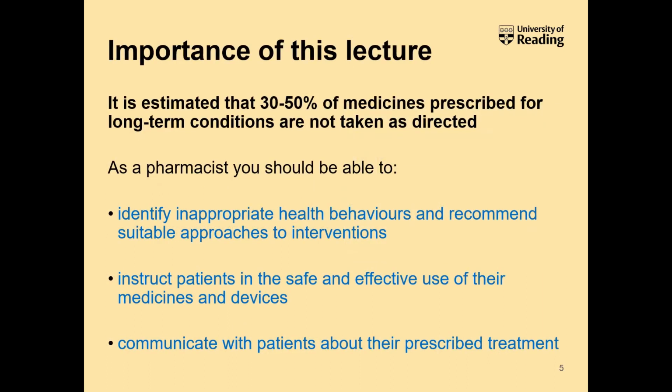So you may wonder why this subject is important, but it's estimated that 30 to 50% of medicines prescribed for long-term conditions are not taken as directed by patients. And obviously this means that patients are not going to get the maximum benefit from their treatment, and that could have negative effects on their health in the future.